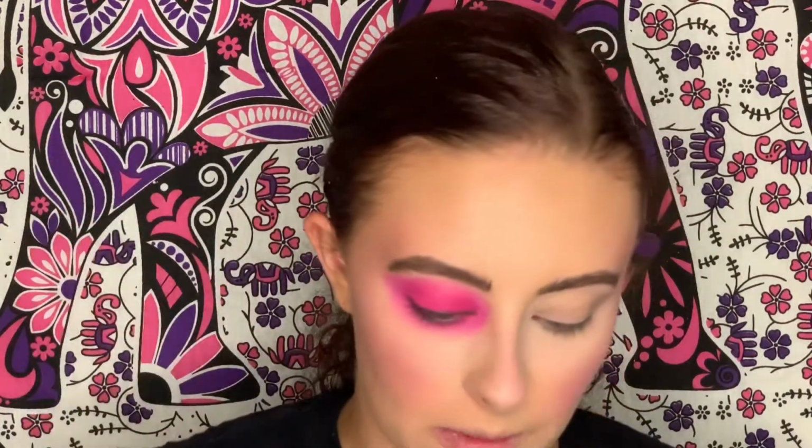All right, so now I'm going to take a flat liner type brush, and I'm going to take the black shade from the James Charles palette, which is Spooky. I'm just going to smoke out right along my lash line to blend it into my regular lashes. So for the bottom lash line, I'm going to do a combination of smoking it out and putting in some white liquid lip in the center to give it a little pop of light.